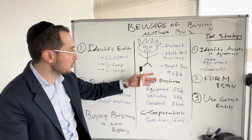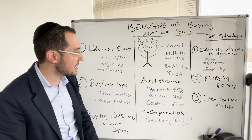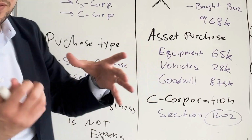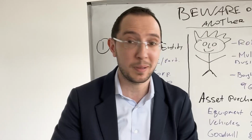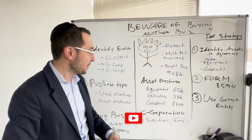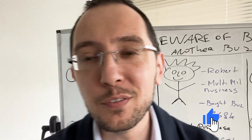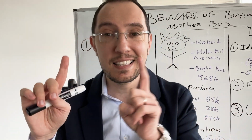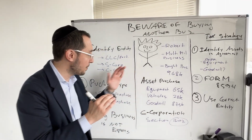Actually, in Robert's case, which we're gonna talk about in a second, he bought a business for $968,000, okay? Now, the cost of the equipment in that purchase agreement, and I was very adamant about it when I was talking to the attorneys, like, make sure there is a breakdown of the equipment. This is what your tax advisor will do for you, by the way, not a tax preparer. If you have a tax preparer, you are overpaying in taxes, and what you need is a tax advisor that knows tax planning strategies. Now, back to Robert.